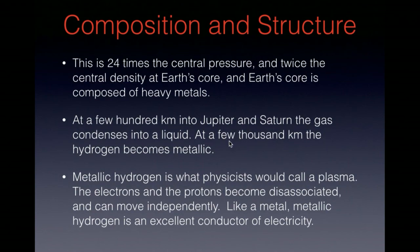At a few thousand kilometers, the hydrogen becomes metallic. And metallic hydrogen is what physicists would call a plasma. The electrons and the protons become dissociated and can move independently. And when that happens, the protons and the electrons are both charged particles. They become electrical conductors. And so you have an electrically conducting fluid in the interior of a rapidly rotating planet. And the result is a massive magnetic field.